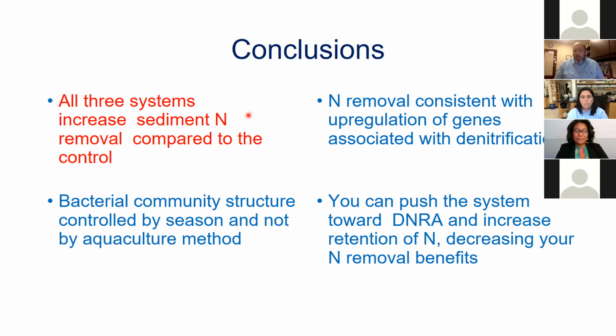So in conclusion, all three systems increase the amount of nitrogen removed compared to the control sediments that were under the same hydrographic conditions. We didn't change the bacterial structure of the sediment community. That's important because we're not pushing the community to something that it wasn't already. We're just enhancing one feature of that community.